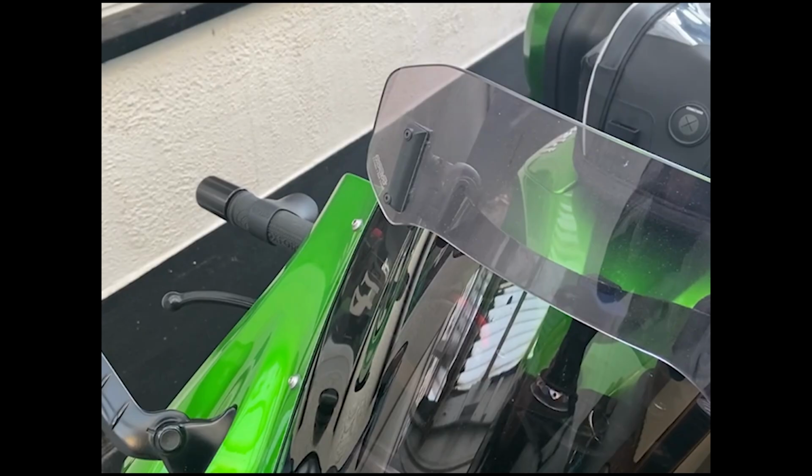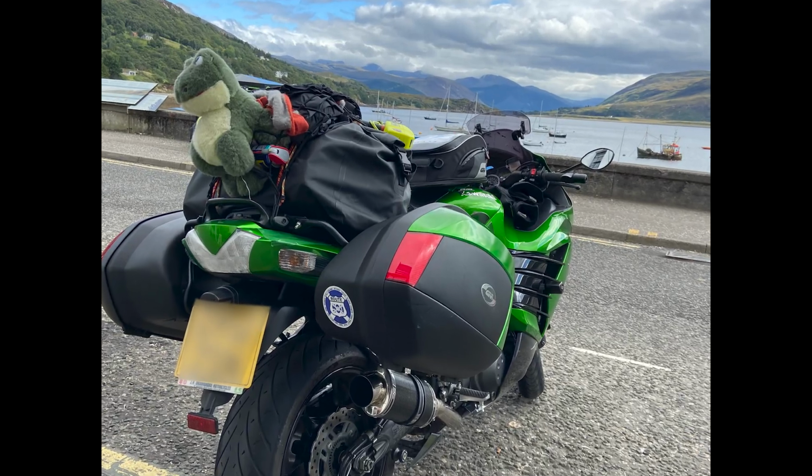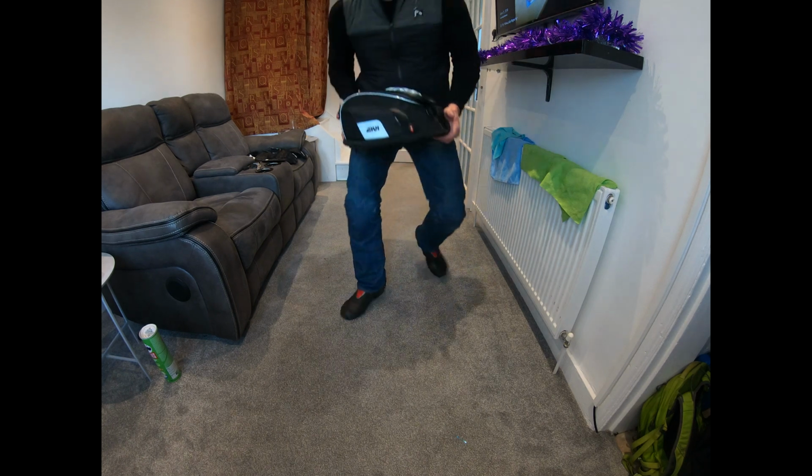Do I pack too much stuff? I'm going to unpack from a recent ride to Stonehenge. Please comment, am I overpacking? What do you take on your motorcycle trips? So, what do I take on a motorcycling trip?